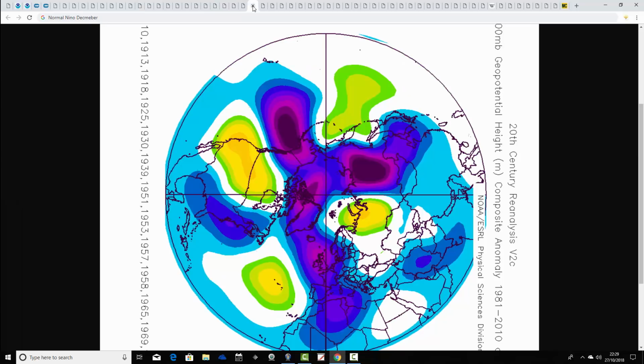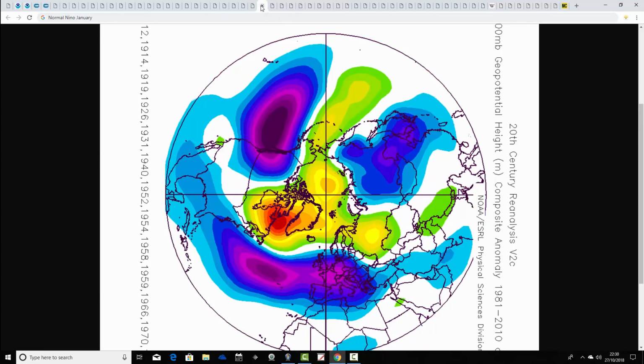So if we bring it all together, this is how a normal El Nino looks in December. It looks very unsettled with the below average heights through the country. You expect a wet but not particularly cold December because there's no northern blocking signal.